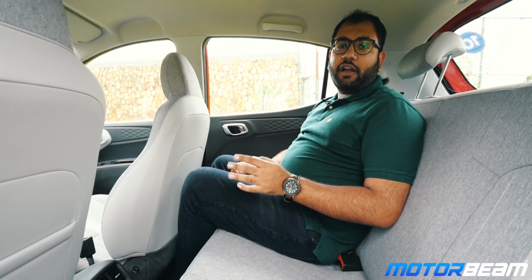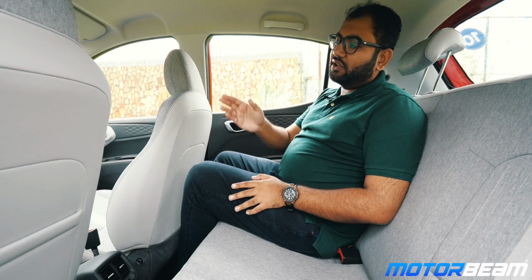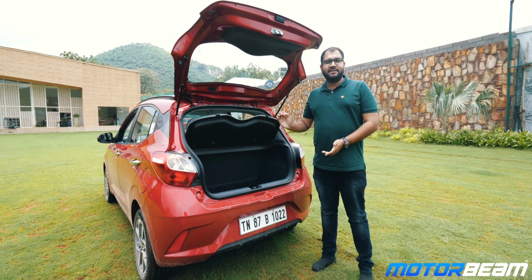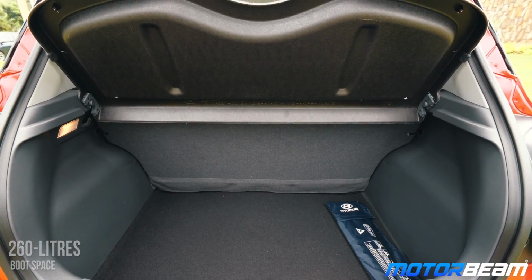There are a decent number of cubby holes and storage spaces on the inside. All 4 doors of the car come with a 1-liter bottle holder, and along with that, on the center console, there are enough spaces to keep your things. The Grand i10 NIOS has a boot capacity of 260 liters. Now this capacity obviously isn't very great, but I think it should be enough to carry your stuff for the weekend.